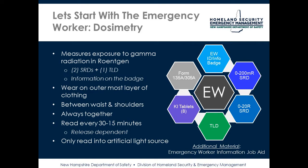Listed on this slide are the different procedures and equipment that are associated with the emergency worker. On the right is a diagram of all the different equipment, such as their emergency worker ID, their info badge, the 2 different self-reading dosimeters, the thermoluminescent dosimeter, a 4-day supply of potassium iodide, such as 8 tablets, and the form 135A and the form 305A.